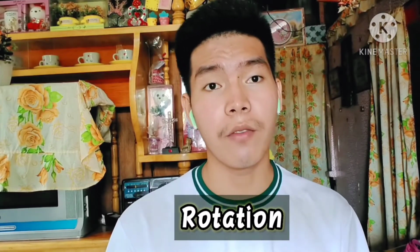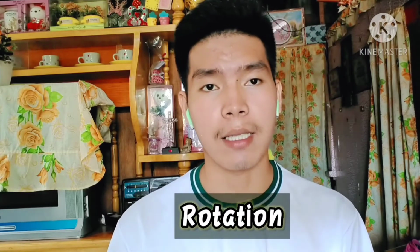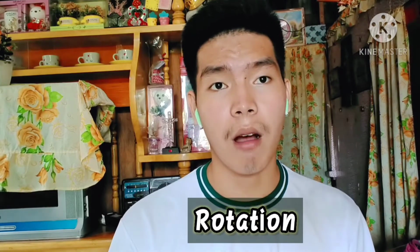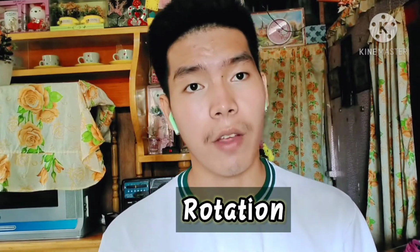So lastly is the rotation. Rotation involves turning the body or limb around the longitudinal axis, as in rotating the arm to screw in a light bulb. So here is an example of a rotation.